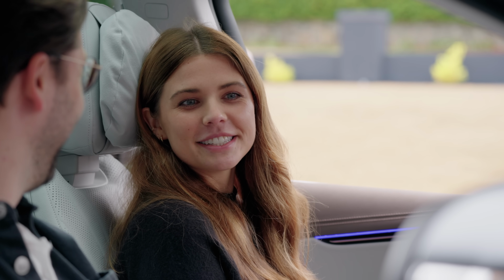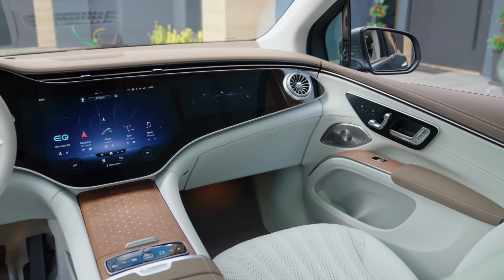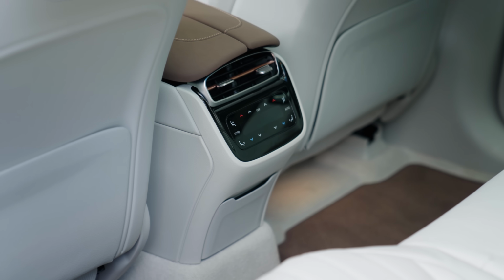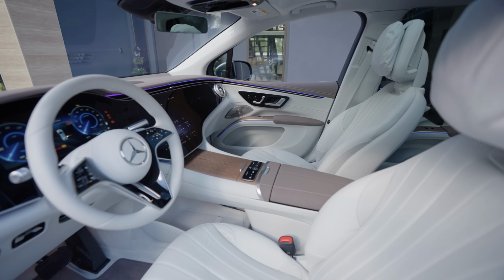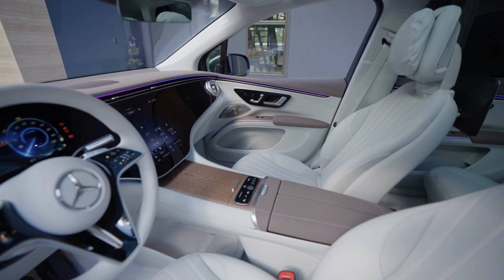Right when we got in, I noticed it smelled really good. Is there something special about the smell? It doesn't smell like a normal new car smell. Our EQS also has air balance package, which includes a perfume atomizer in the glove box. Okay. And each of the EQ models has their own specific scent. This one is called number 6 Mimosa. The lighting in here looks really nice too. Is there a way we can change the color?